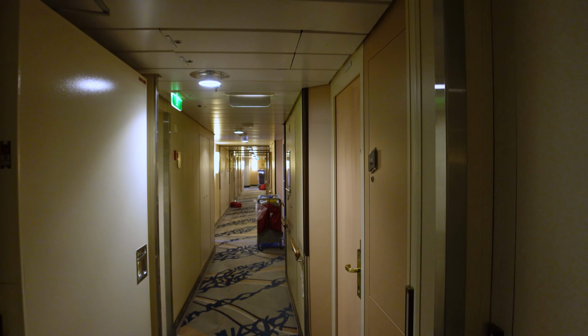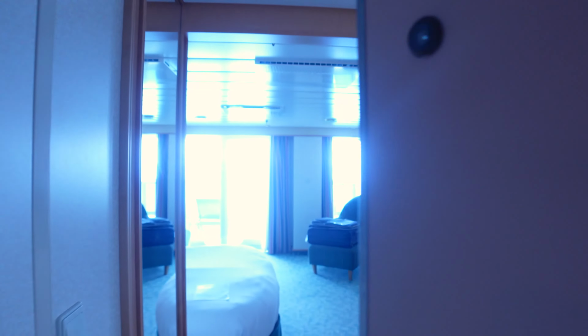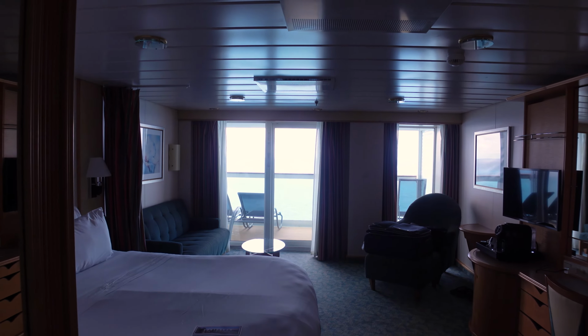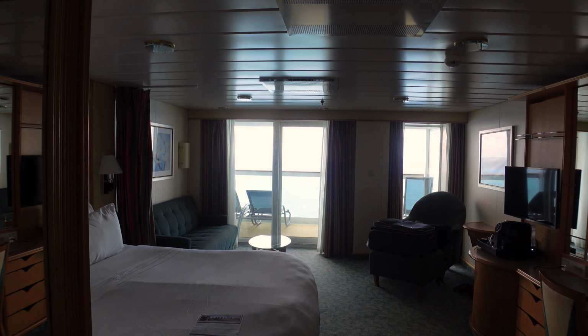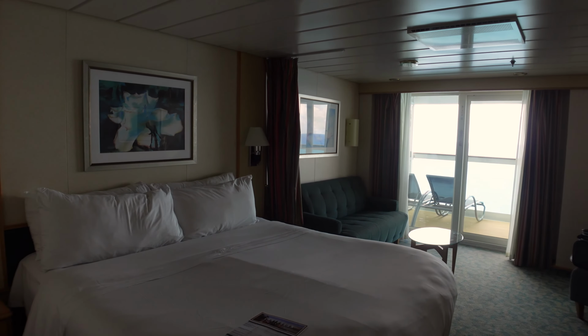So this is definitely the aft section of the ship, which means that it should be a little bit quieter. Now, when I talk about the 10th floor, I always say that you are directly below the pool deck, so you want to always keep that in mind. So far, I haven't heard that much noise in this room. It could just be because it is in the aft section. But sometimes that 10th floor does give you a little bit more noise from what's on the 11th floor.